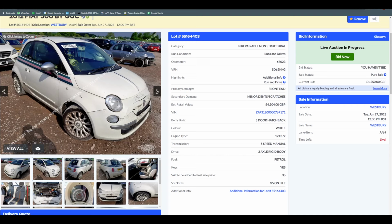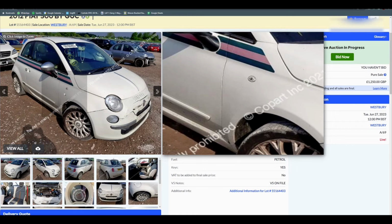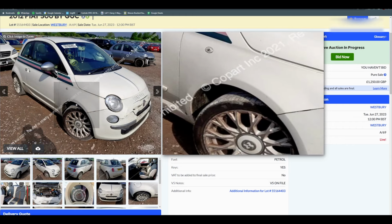Join me shortly for when this comes into play, and let's just see if the bidding goes crazy, or whether some people look at this as too much work, or maybe some people might say it's too hideous to buy, but we'll find out.